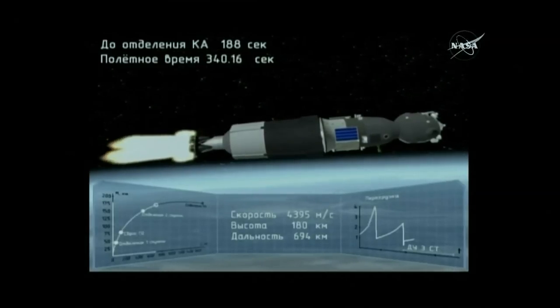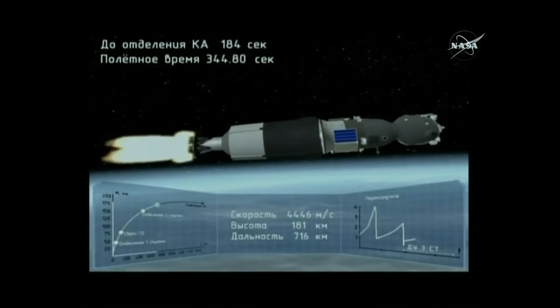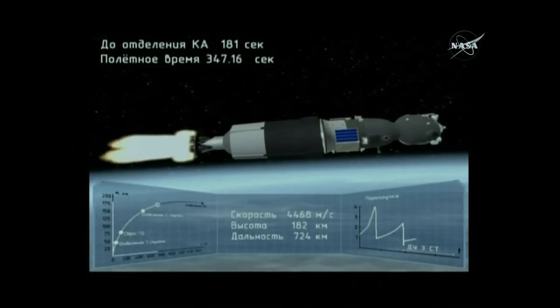Excellent, in celebration mood. Copy. 340 seconds into flight. Copy. And combustion chamber pressure is nominal.